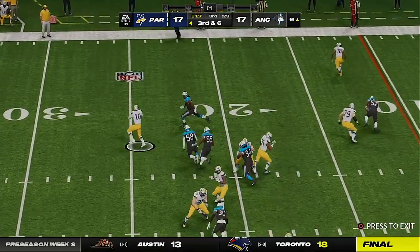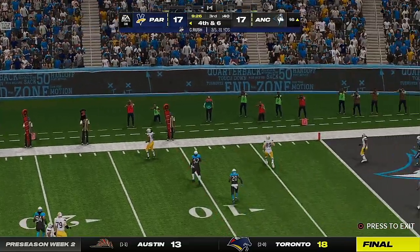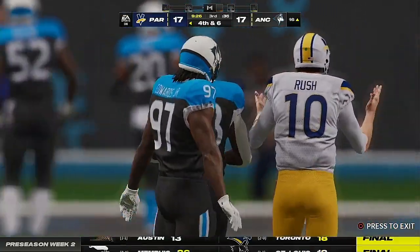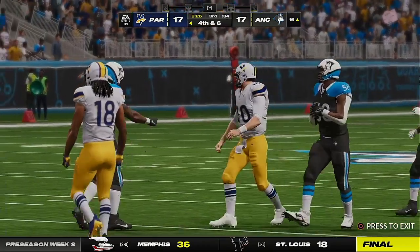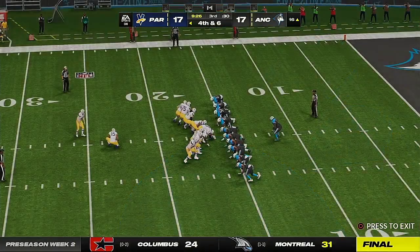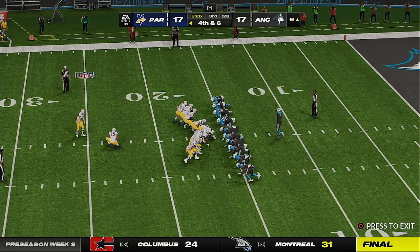Play fake. Here's Rush. Oh, this will be incomplete. The rush gets home just as he was letting that go. That could have been worse. Instead, it's fourth down. They'll turn things over to Brandon Aubrey now for the field goal.